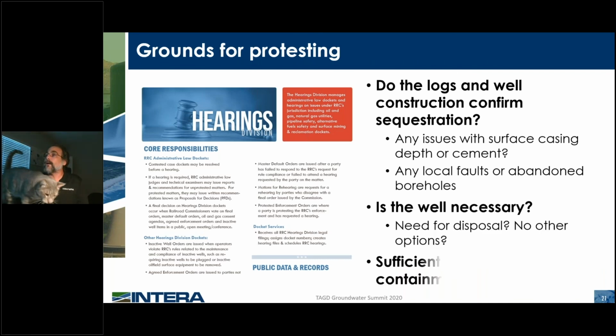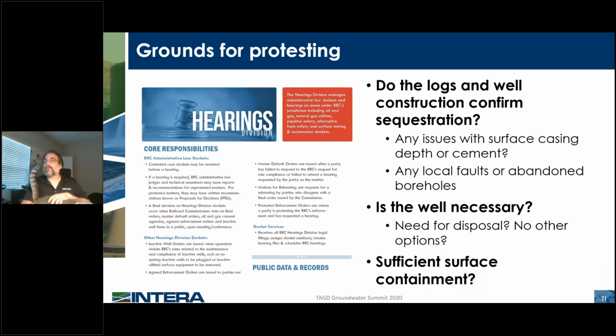There's a number of different grounds you could have for protesting. So whenever they file, all the forms that go along with it are available, and you could review those to see if there are any issues with the surface casing. Have your hydrogeology consultant see if there are any faults or abandoned boreholes in the area that you need to deal with. Just see if there's actually really a need for a disposal, and make sure that there's sufficient surface containment if they have a surface operation going on right there.